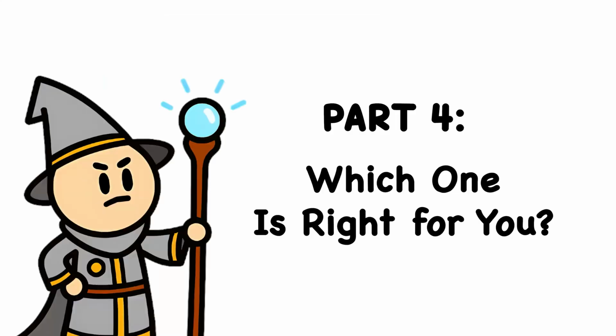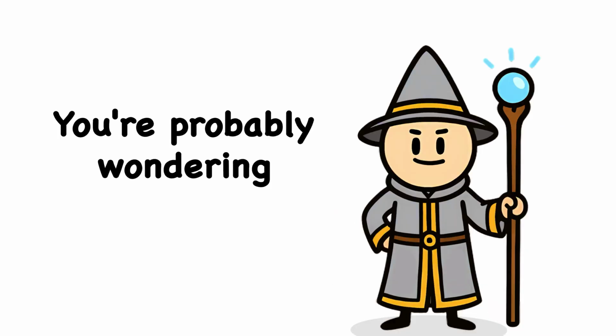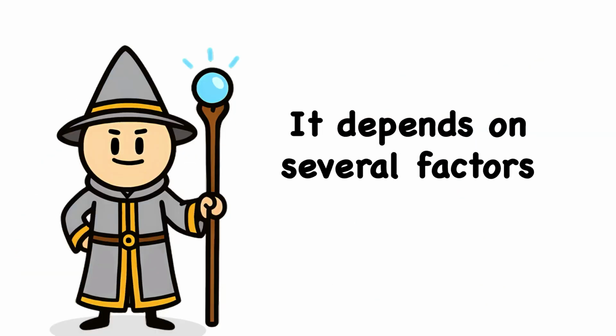Part 4. Which one is right for you? So which approach is better? You're probably wondering. The honest answer? It depends on several factors.